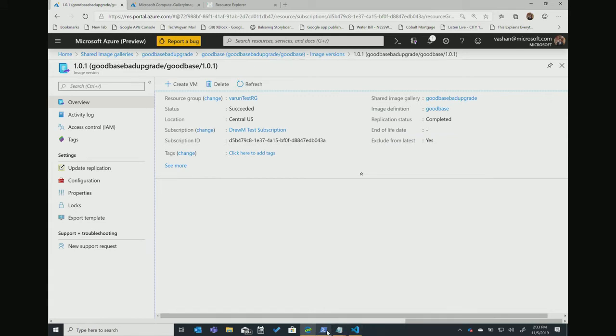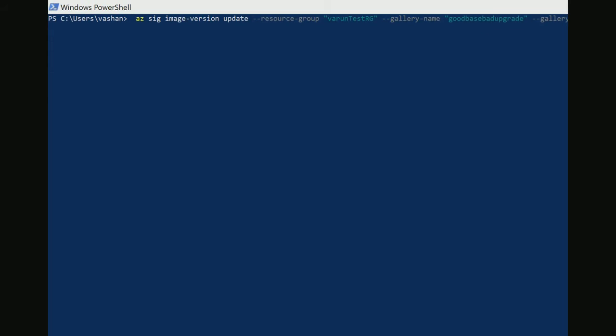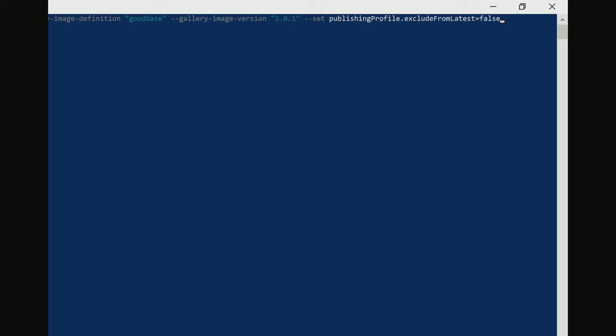Now I can go to my PowerShell. Let me zoom in a little bit. If you look at this, there is a CLI command where I can go ahead and update the definition and the version and say this one is ready for me to roll out. So let me execute that.